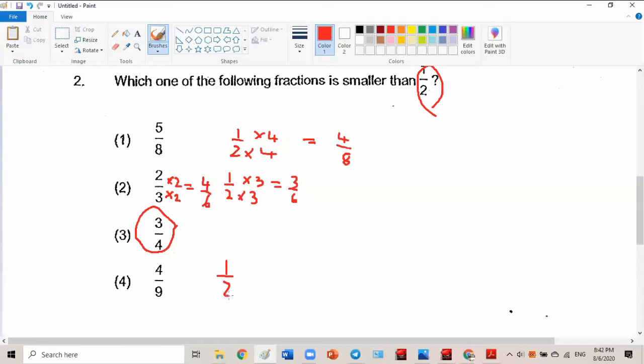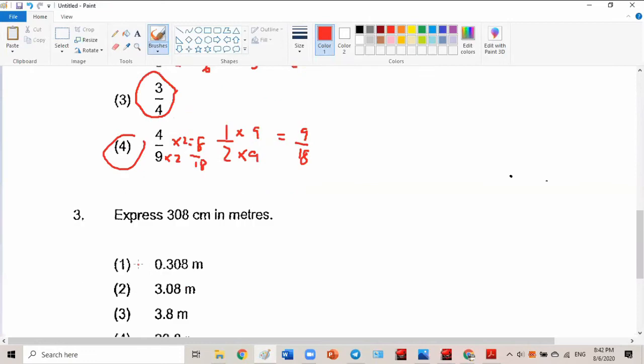It should be that, but don't just believe me. Times 9, times 9 is 9 out of 18. In fact, I know you picked this, but anyway, I'll show you. Times 2, times 2, 8 out of 18. So this is the smaller one.